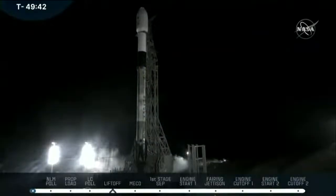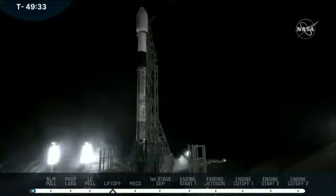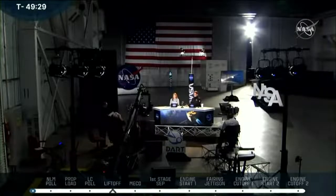This SpaceX rocket will launch the DART spacecraft on a 6 million mile journey. And thank you for joining us here inside the NASA hangar at the Vandenberg Space Force Base on the central coast of California. I'm your host, Daryl Nail, and joining me is Kelly Fast. She is a program scientist with the Planetary Defense Coordination Office. Welcome, Kelly. It's great to have you here.